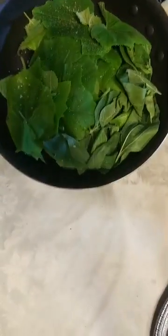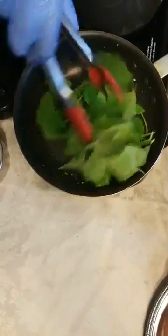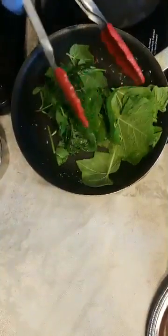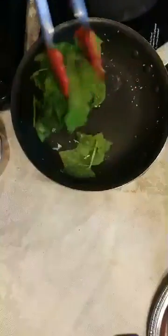So we got our basic greens. Like I said, this is just like spinach, and that's how you want to treat it. Nice and light. Yeah. I want to add a little bit of liquid, so I have a little bit of water. Just a little bit.